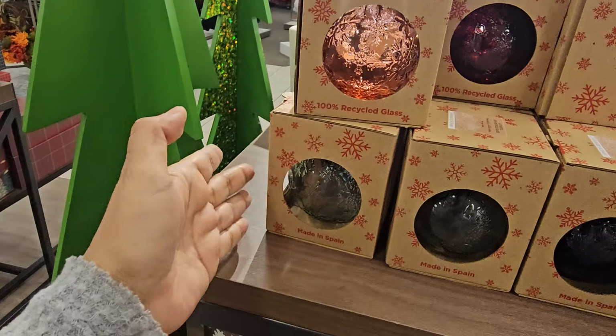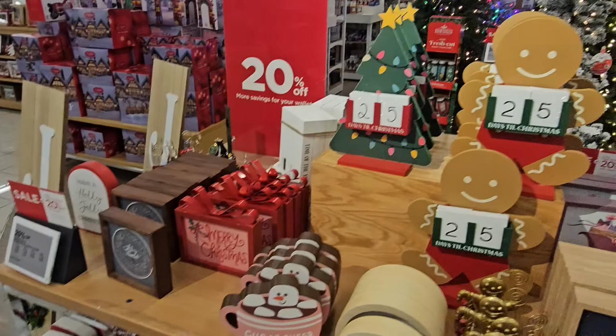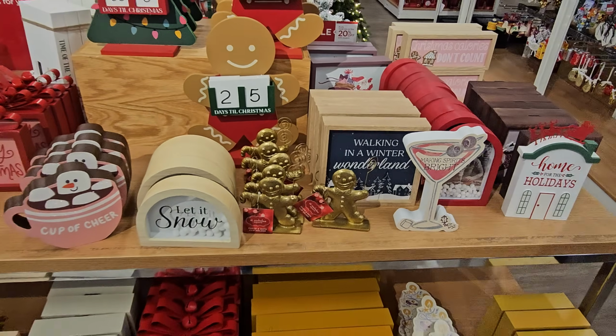Snowflakes. These are cute. Lots of wooden signs. We have the countdown. Merry Christmas. Cup of cheer. This gingerbread guy, you could put a little picture in it. Those are cute.